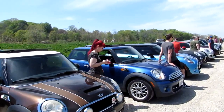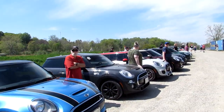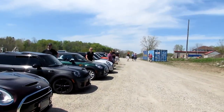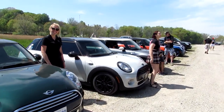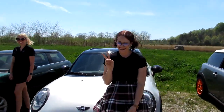Man, all you Cooper drivers and your lead feet. My poor non-S Cooper back there. I'd get into sport mode a few times just to keep up with y'all. Yeah, she's the one leading the pack, so she's got the lead foot. Just look at them all. You guys ever seen so many Coopers? There's more Coopers than a dealership. Good job, lady.